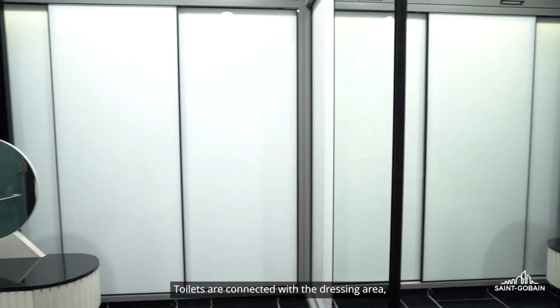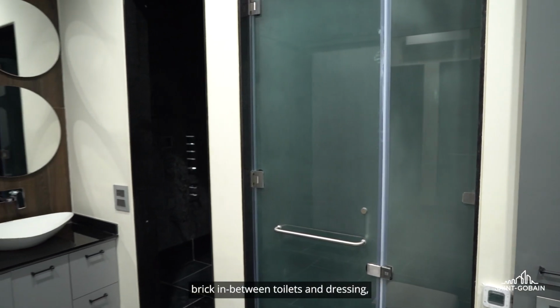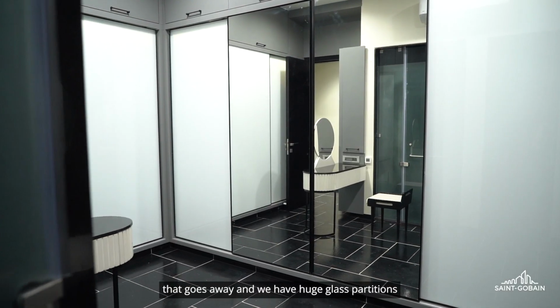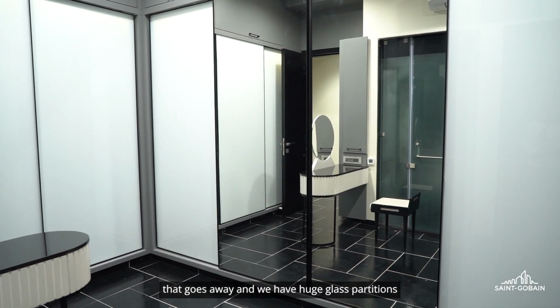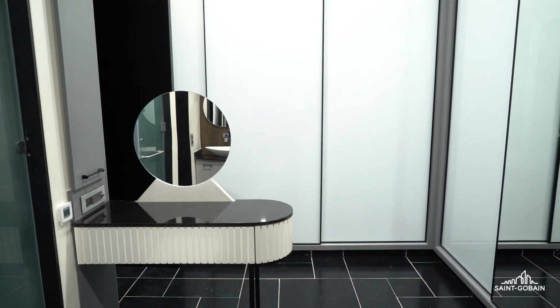Toilets are connected with the dressing area, so the typical partitions of brick in between toilets and dressing go away, and we have huge glass partitions to draw in the light from toilet till the dressing area.